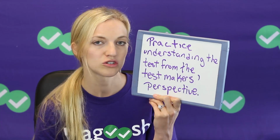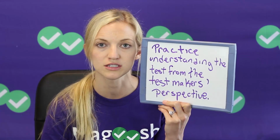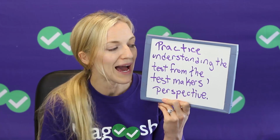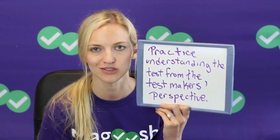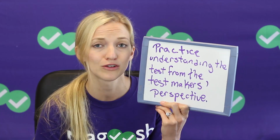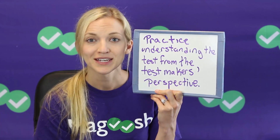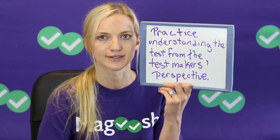So if you are shooting for a perfect score, probably when you're taking practice tests and you're scoring in the upper 30s, you don't want to just go back to your practice test and just check the answers you got wrong, because there's probably not going to be many of them. There's going to be a handful of questions and you're not going to learn as much as you can.